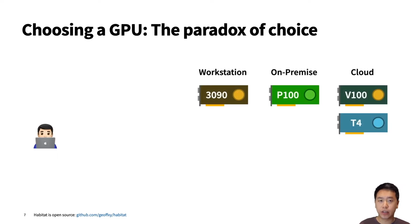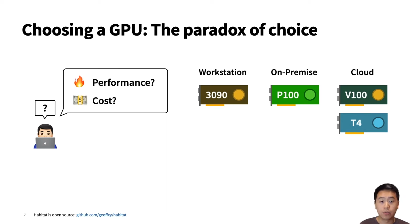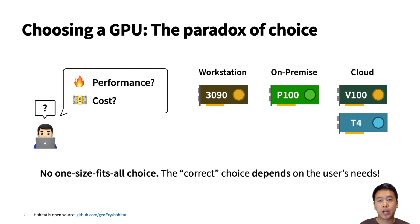But even when just considering GPUs, users are often faced with a paradox of choice. For example, a common scenario is having to choose between GPUs available in different tiers. A user could have a GPU available in their personal workstation, such as the 3090, another GPU available to them in their institution's private cluster, like the P100, and also the option to rent GPUs in the cloud, like the V100 and T4. But when choosing, users might want to optimize for different factors, such as performance, or cost, or both. And the problem is that there is no one-size-fits-all choice. The correct choice depends on what the user is optimizing for.